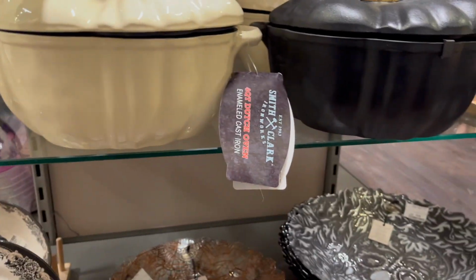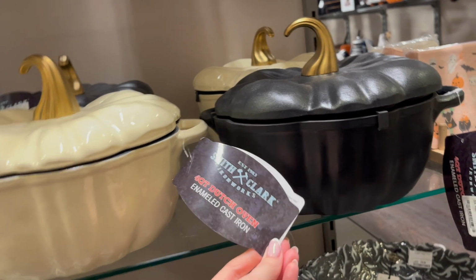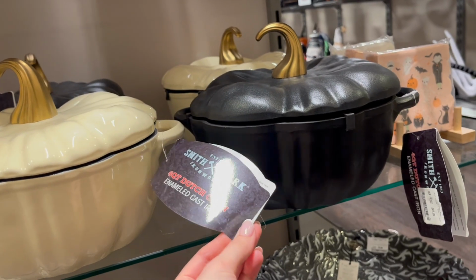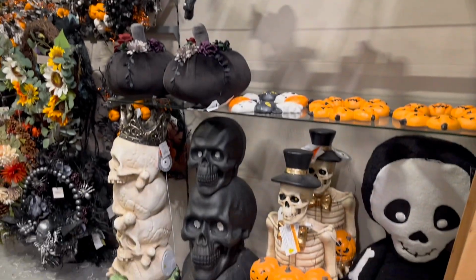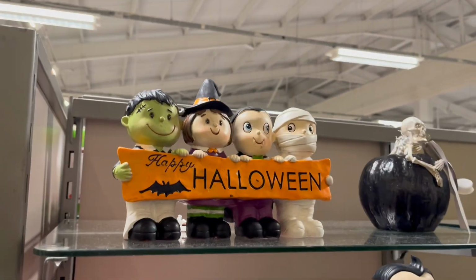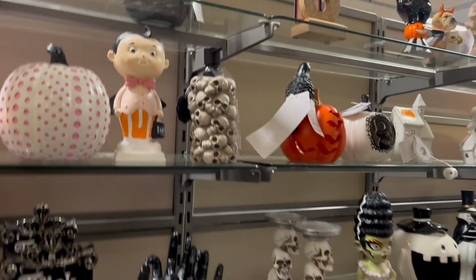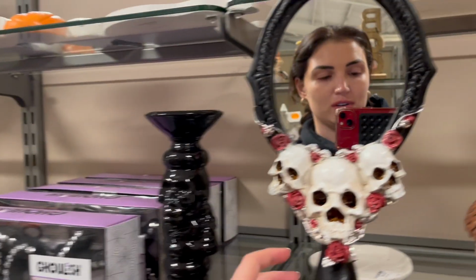£4.99. Look at these cooking pots. Oh god, I actually can't even lift that. That's so heavy, but it's a Dutch oven. I don't think that's a real thing. Look. There's so much Halloweenness. I'm not gonna lie, I prefer autumnness to Halloween things, but it is cute. Well, that's cute, isn't it? It's a bit freaky. Oh my god, imagine I get ready in this.